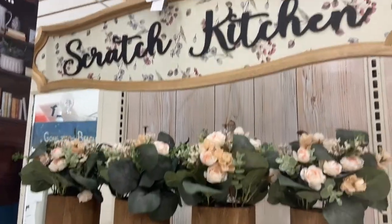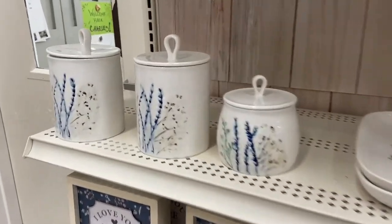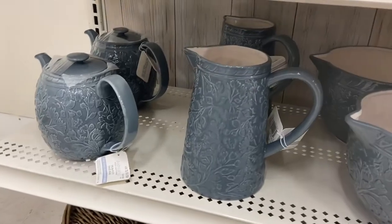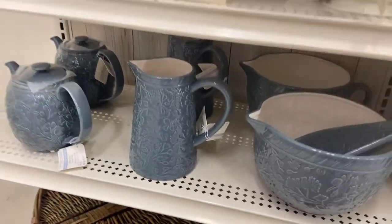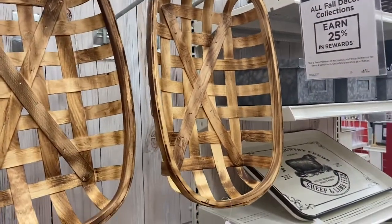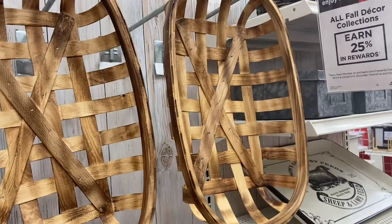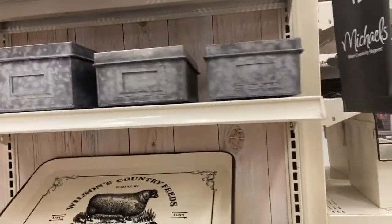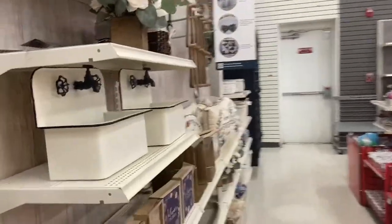Here's another little section. Very cottage vibes I'm getting here. I love these canisters, and this dusty blue. It's really pretty. Tabasco baskets. Or Tabasco, if you want to put Tabasco in them, that's fine. You can do whatever you want.